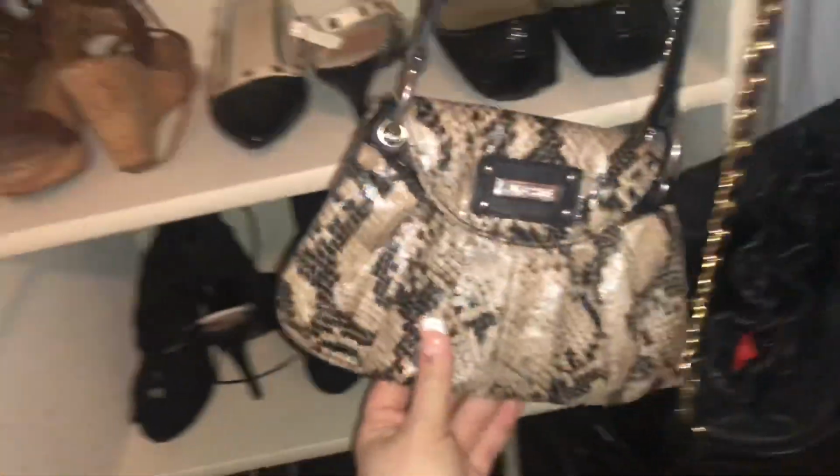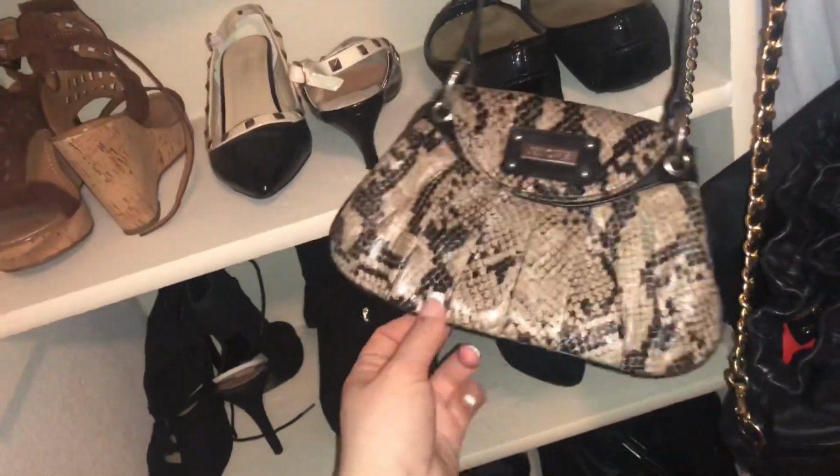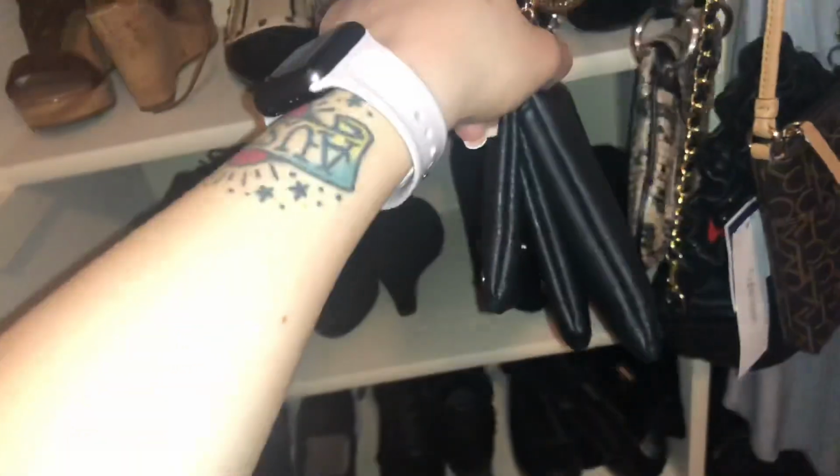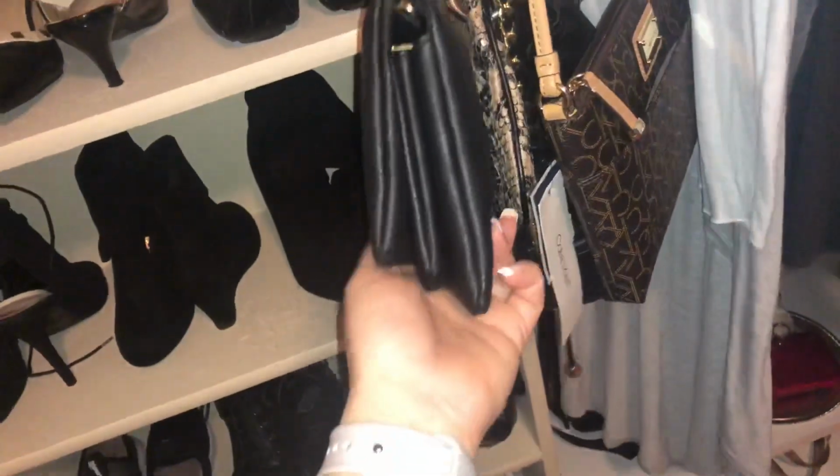And then this is from a thrift store as well, Miche. I have no idea what that brand is, but I just really liked the snakeskin aspect of it. And I have this one, which is from, I think, Rue 21. It's just this little faux leather bag.